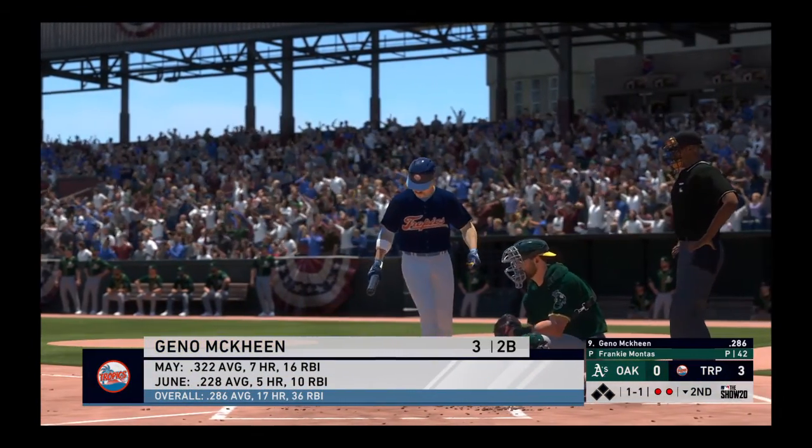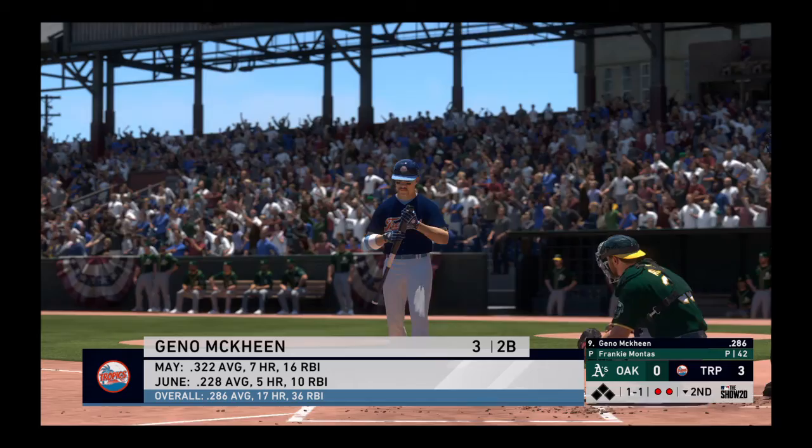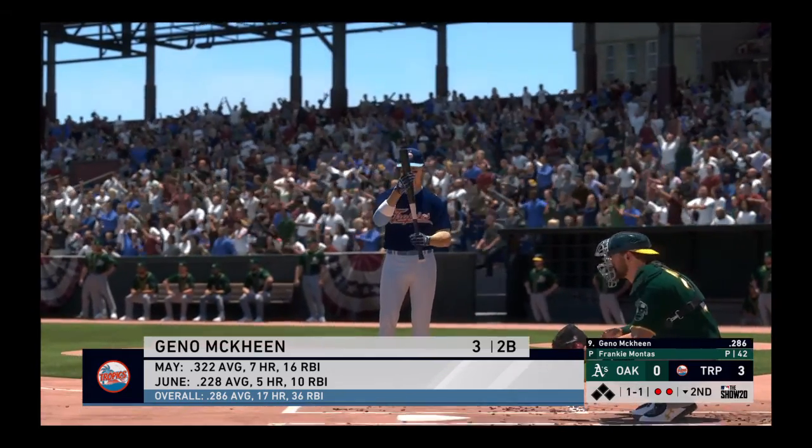Standing in, Goldie Dirtbag to show you what he did in May versus what he's done so far at the plate in June.